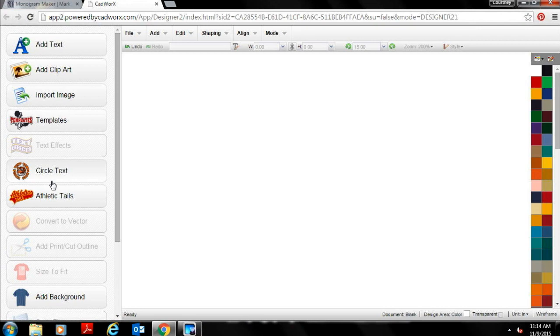We'll switch the screen, and we're going to look at three ways really to create monograms. The first two are going to be from scratch using cadworkslive.com. So with the from scratch method, I'm actually going to start by just adding text to my design. So on the left hand side of your screen, you're going to see all of the different areas of CADWorks Live, adding clip art, adding text, using templates. I'm going to start by adding text.